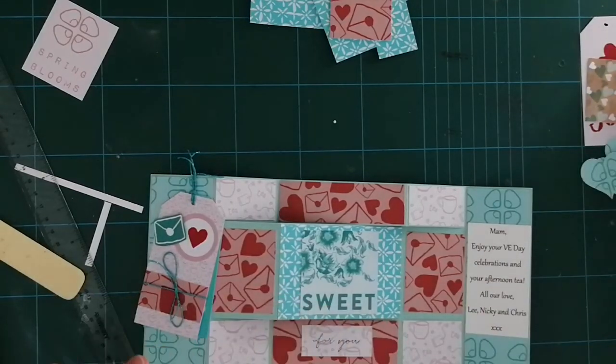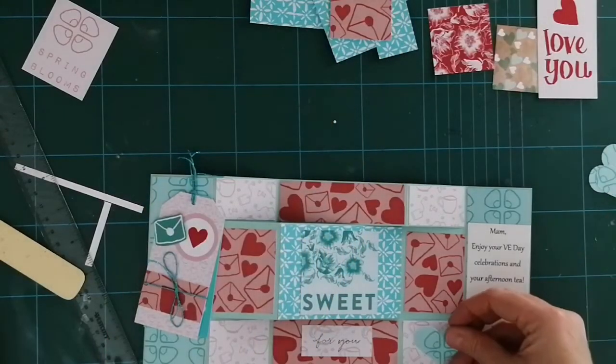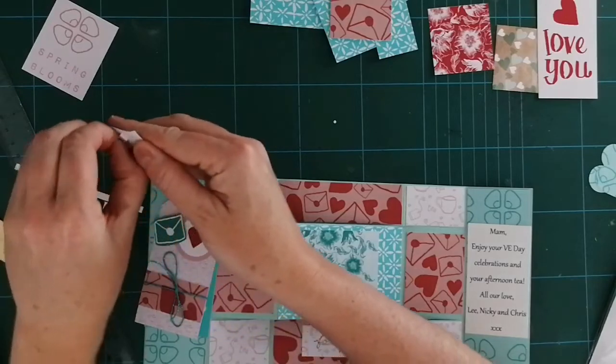And then I've got these other little leftover pieces, but I think I'm just going to put some of the hearts top and bottom there. I'm going to put those on with foam dots though. I need to make sure they don't get in the way of the fold.